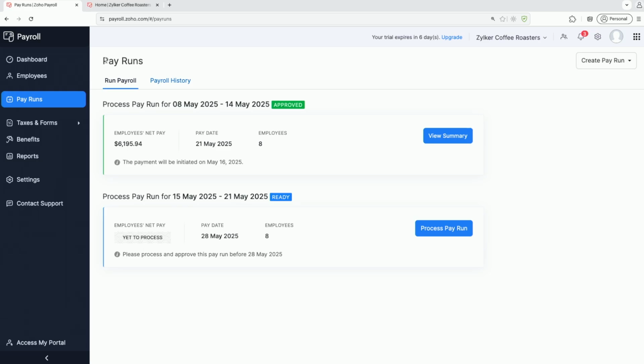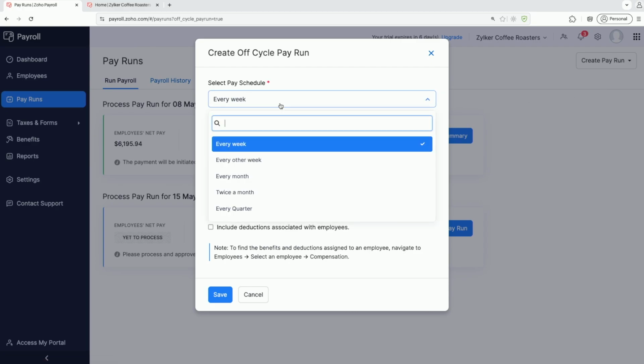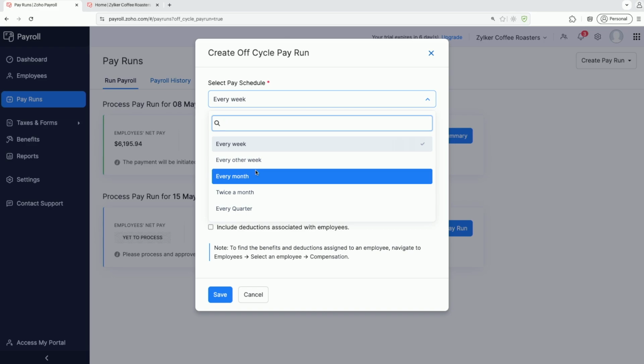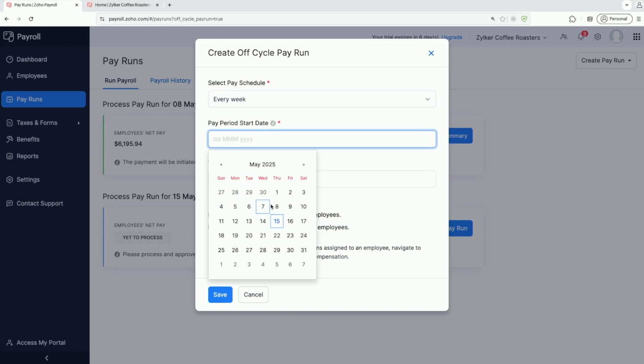So this is how the regular payroll would work. And similarly, we have an option to create off-cycle payroll, which you can create outside of your regular pay schedule. You can choose whether you want this as weekly, semi-weekly, or bi-monthly. You can choose the pay schedule, and then you can process separately.